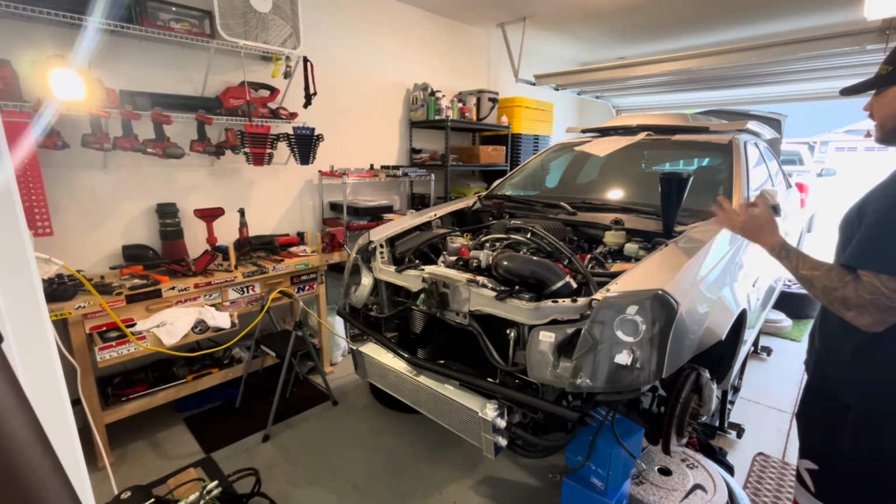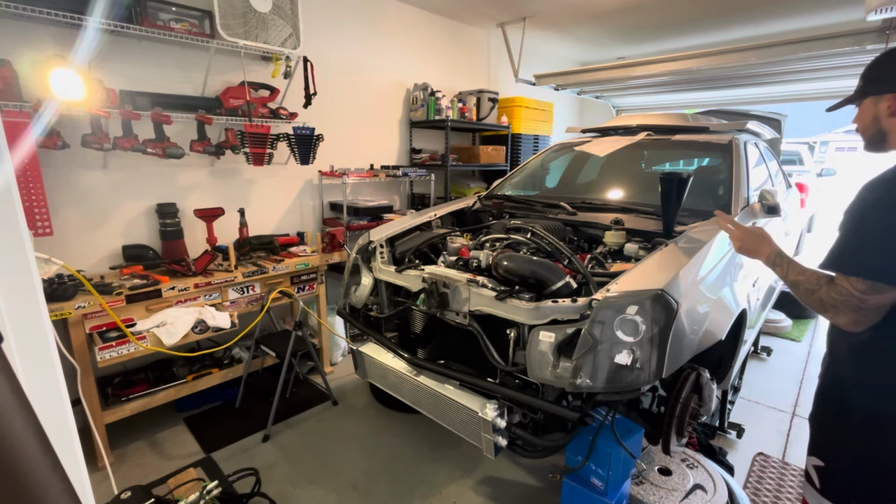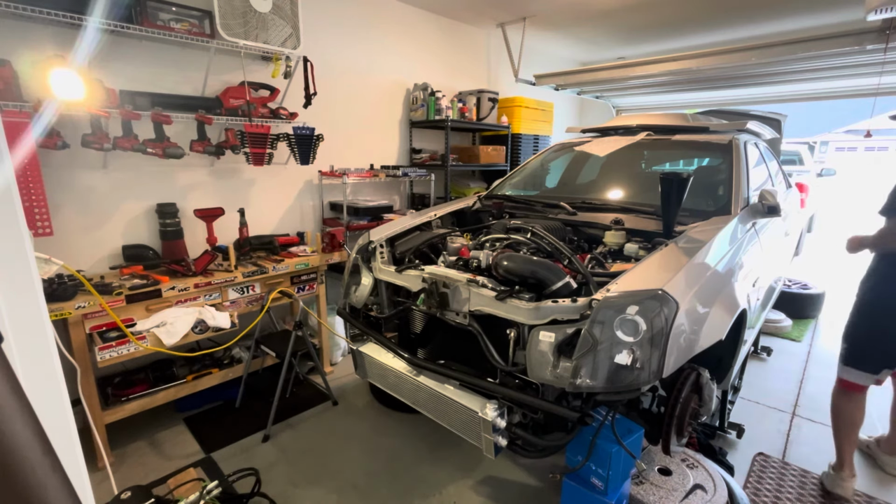Third time's a charm. Had two leaks now. I don't know. Could have sworn I tightened everything.